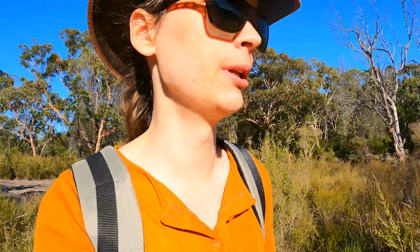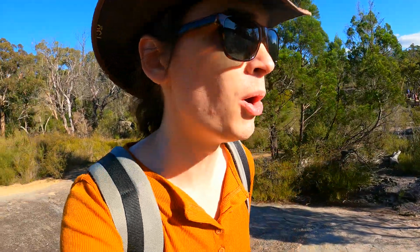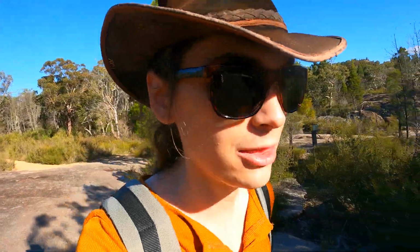It's significantly colder around Stanthorpe, which is where Girraween National Park is located. It's at least 5 to 10 degrees cooler than it was in Brisbane. And we're still in Queensland. We're basically as southerly as you could possibly get in Queensland. And there's just enormous granite boulders everywhere. It's a really unique landscape. I really haven't seen anything quite like it.